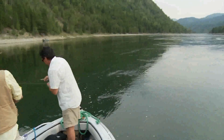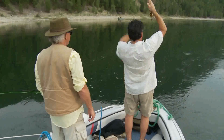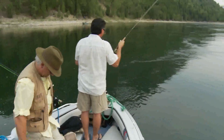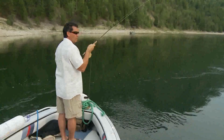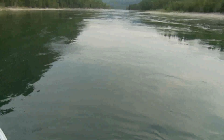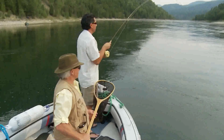Oh man, they can take off right into your backing and then come screaming right at the boat. He's rushing the anchor right now. He wants to tangle up the anchor. No kidding. Oh, another dandy. And I saw him too. I saw the boil, called it, and he ate it. Every time we cast into those boils, they're there. Boy, just phenomenal action. I love it.